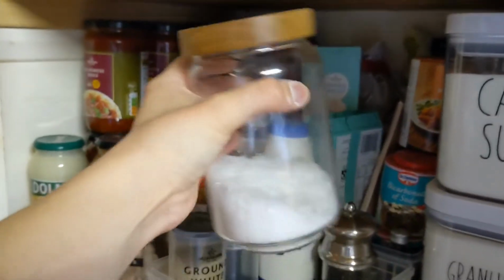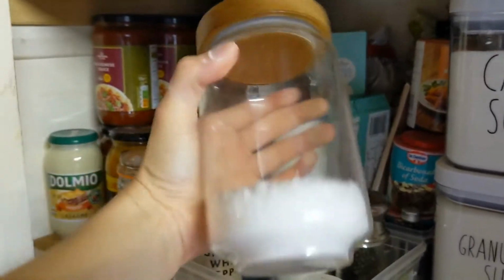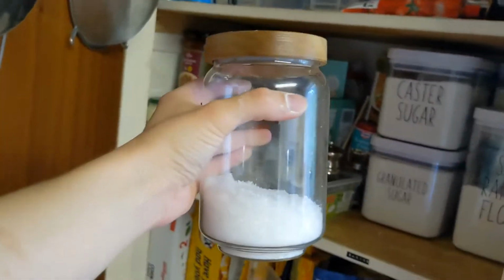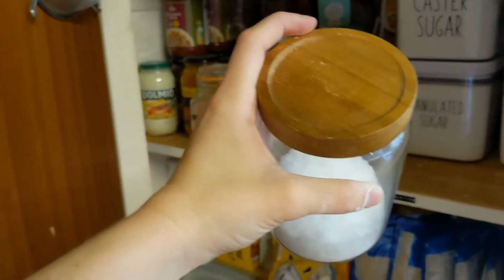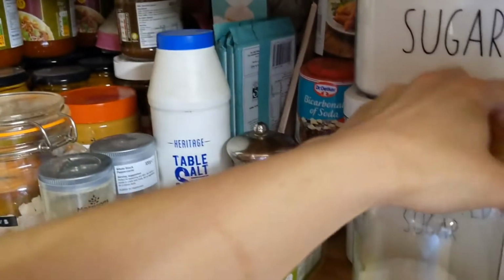This is one of my recent purchases from Dunelm Mill. I actually bought two of them, and I've got lentils up there in the other one, because apparently Dad said not to put the pepper in it. I don't know. And I love it. It's quite easy to open.